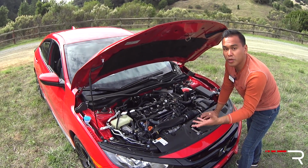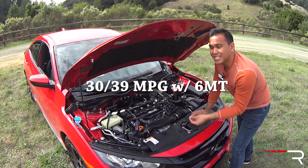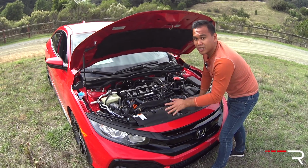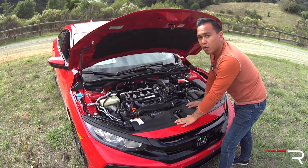You're going to basically get 40 miles to the gallon with the CVT, with this combination. Expect the manual to be slightly less because of its gearing versus the CVT. But this Civic hatch with a stick is definitely a car that you have all been waiting to see how it drives. So let's get out on the road and see how it works.